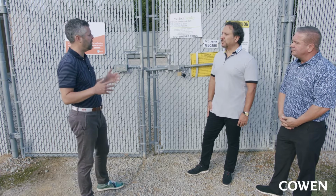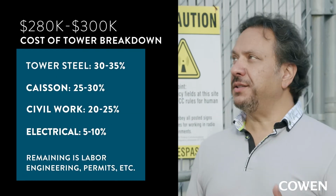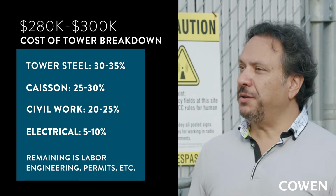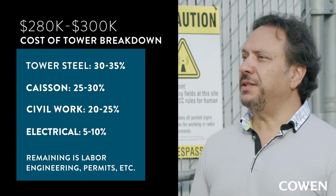Got it. And how much does it typically cost for a site like this to be built? Great question. So back in 2011, this site probably cost about $230,000 to $150,000. 10 years forward, it's probably looking at $280,000 to $300,000 now.